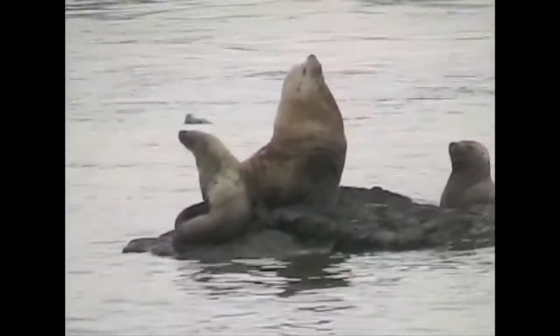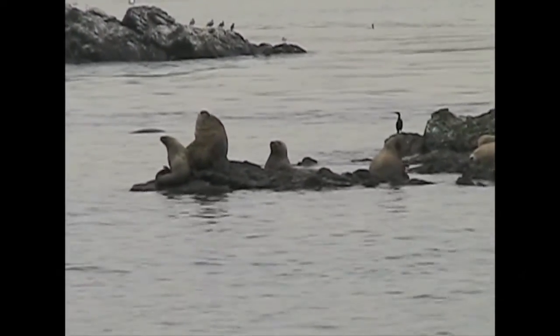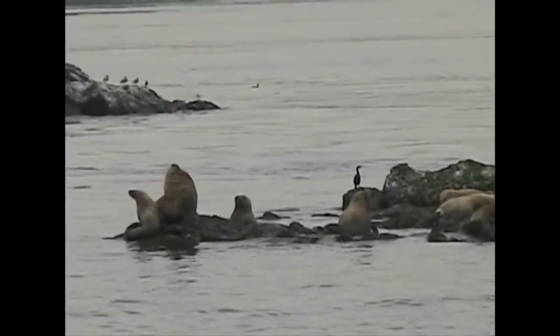Sometimes confused with seals, these are not seals. These are sea lions. They're hauled out on rocks in the waters outside of Alaska.